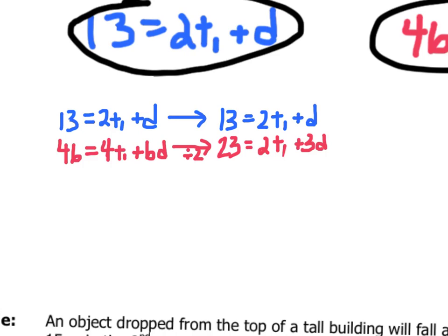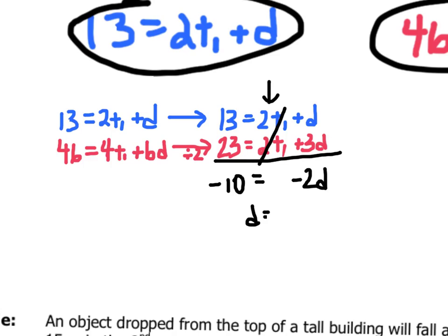By dividing by 2, what I've done is establish in both equations 2t1. That's helpful. If I now subtract the second equation from the first equation, let's see what happens. 13 minus 23 is negative 10. 2t1 minus 2t1. Oh, that cancels out. In fact, we have a word for that. It's eliminated. That process is called elimination. And finally, I have d minus 3d, which gives me negative 2d. Aha! As a result, I can divide by negative 2, and I can say that d is 5.